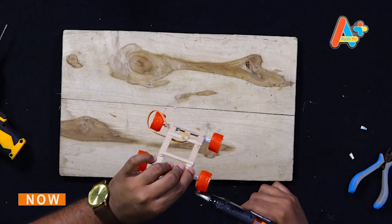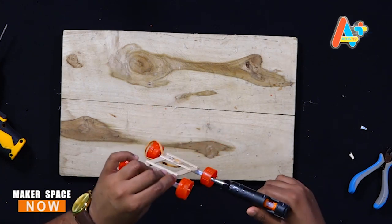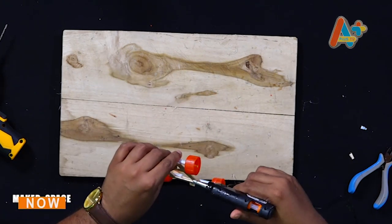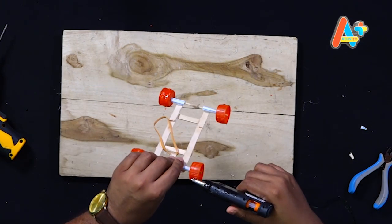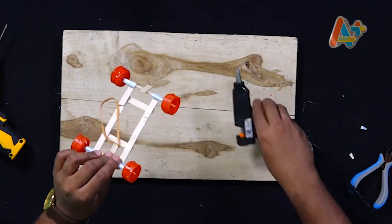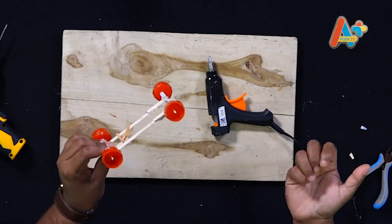Oh no, it's so cute. I like that glue gun. It's very fun. And it's interesting for everything, I think. Yeah, you can use this glue gun for everything.